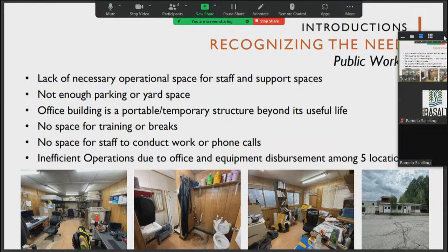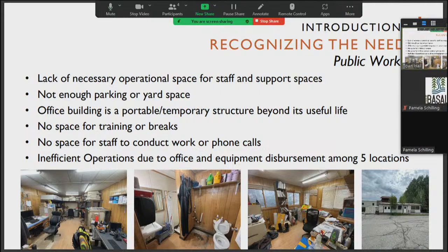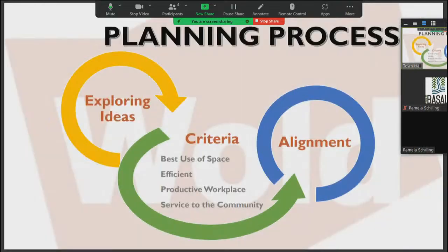They were making do with what they had. As Ryan mentioned, they're kind of split between multiple locations. They didn't really have a place for training or break or things like that. So again, this is a great opportunity for them to improve their work environment.